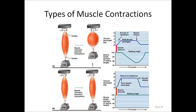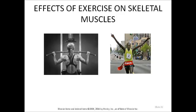So, for example, if you've gone hiking and you've gone downhill for a long time, you'll notice that the next day you'll be a lot more sore than perhaps even if you'd been climbing uphill. And that's because it involves more eccentric contractions.